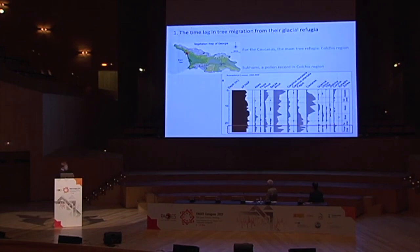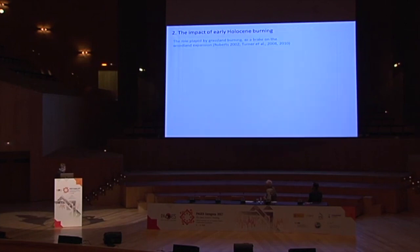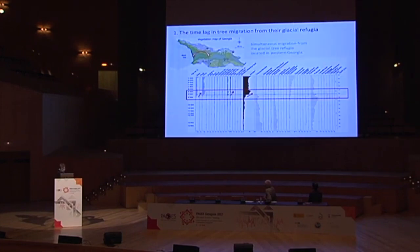So let's have a look at the first hypothesis, the time lag in tree migration. In the Caucasus, the main tree refugia are located in the Colchis lowland here, and you have, for instance, a pollen record coming from that area. You can see that even during the Younger Dryas, you have a lot of AP, arboreal pollen, and the trees are well recorded in the refugia. These refugia are located less than 200 kilometers from our records, and there are no high mountains between them and our records. That's the reason why, as soon as the climatic conditions were favorable for tree growth, all the trees arrived in their different altitudinal belts in that region. So apparently, there is no time lag in tree migration.